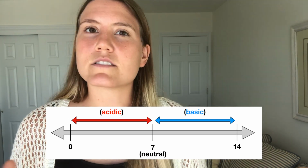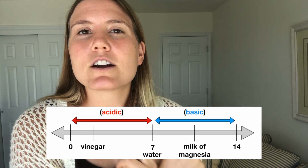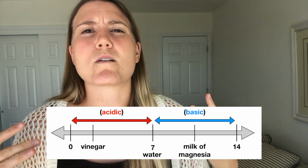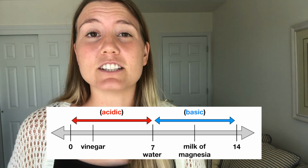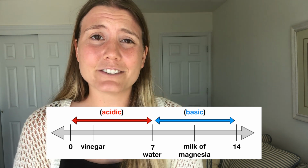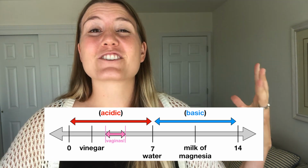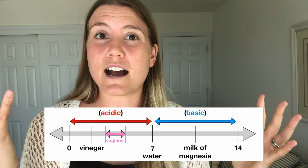To better understand the scale, think about vinegar, water, and milk of magnesia. Vinegar is acidic, and it has a pH of around 2.5. Water is neutral, and it has a pH of 7. And milk of magnesia is basic. It has a pH of about 10.5. Vaginas, as we mentioned, are naturally acidic, and they have a pH value that can range from 3.5 to 4.5. It is the vaginal microbiome, specifically a type of bacteria called lactobacilli, that maintain this acidic and healthy vaginal environment.